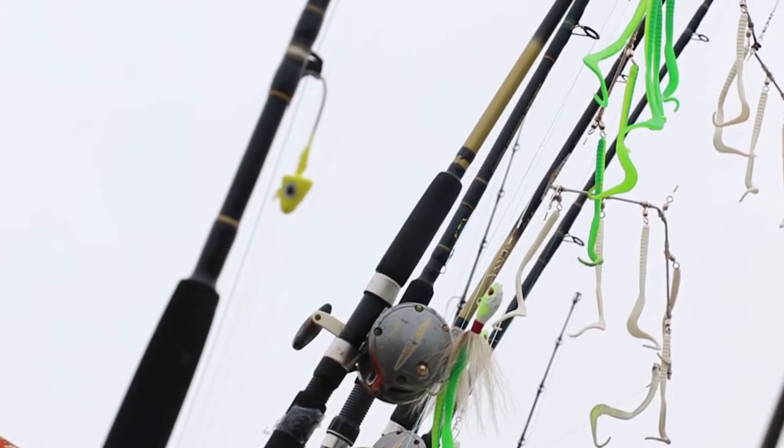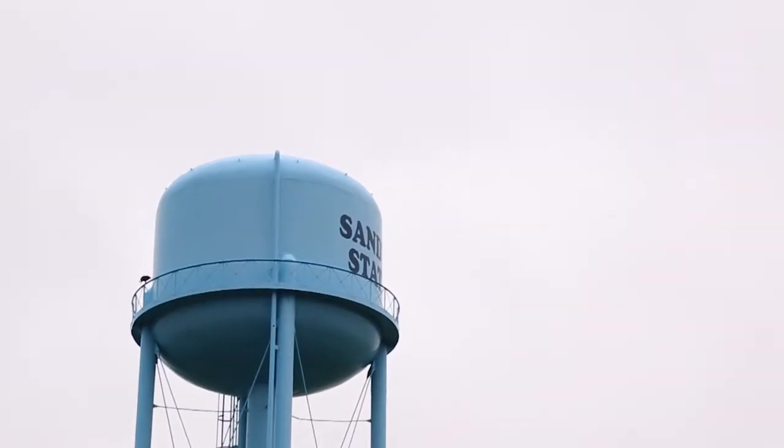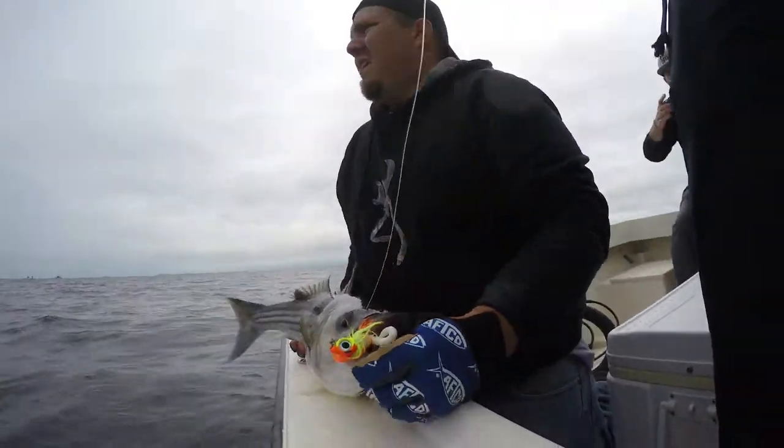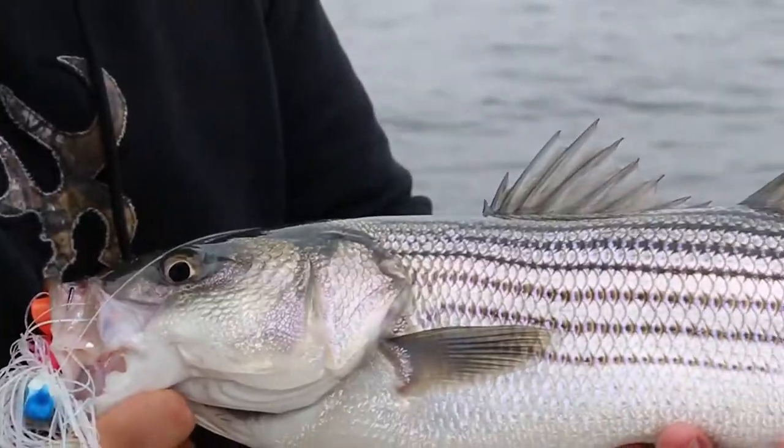On an overcast late spring morning, the Judge Chesapeake 27 idles out of Sandy Point State Park, Maryland, while our crew begins their search for transitional striped bass.